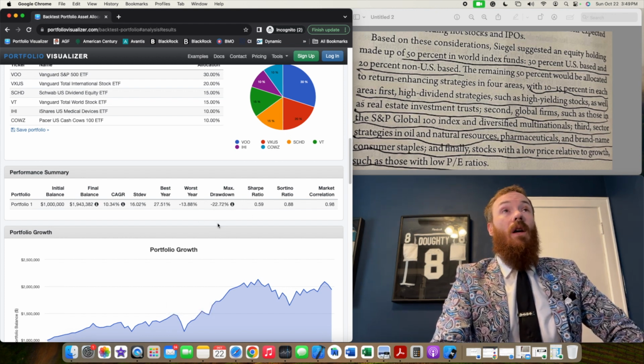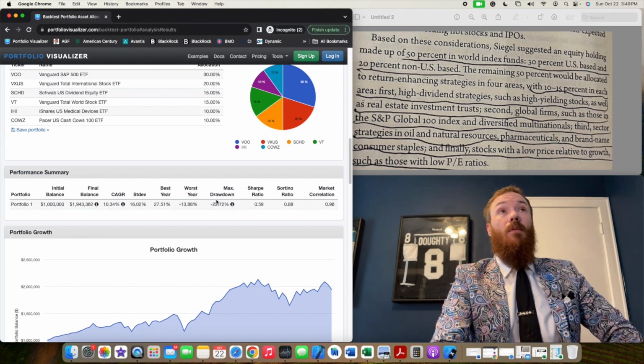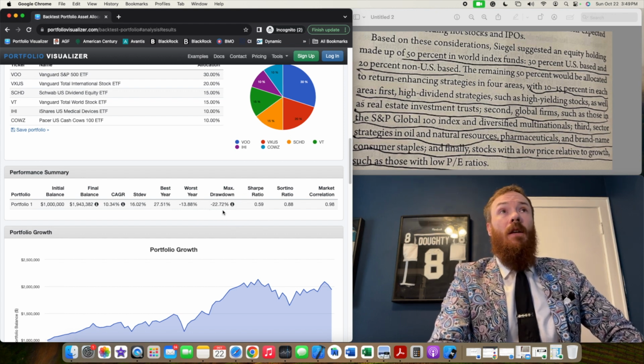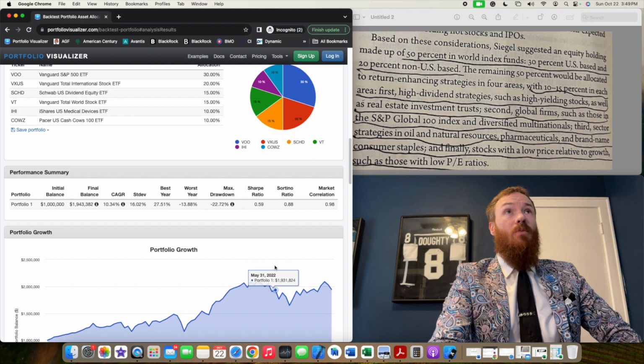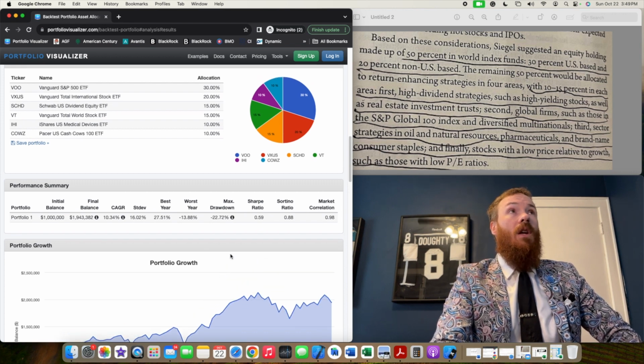This is why I always recommend putting more fixed income in your portfolio before retirement. It's going to smooth out the max drawdown. Let's say you finally hit that $1 million portfolio and then all of a sudden you lose $200,000. You're not going to sleep well at night. So that's why we add fixed income to the portfolio. But we're just focusing on 100% stocks for the younger investors today.